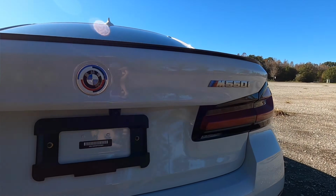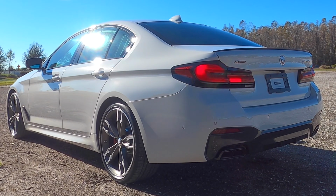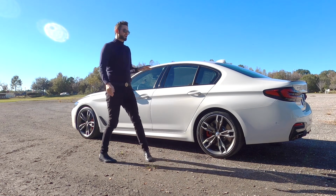We need to go inside, start up this M550i so you can hear that exhaust note. You get the beefy exhaust note because this is no inline 6. This is a V8 underneath.